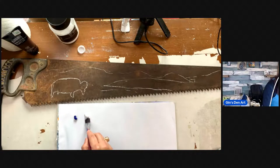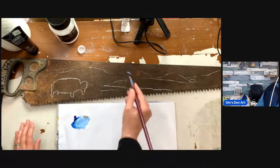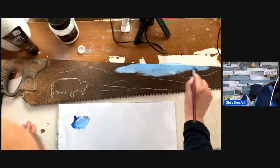Okay. I wet my paintbrush. I'm taking some of this beautiful blue. Look at that, how gorgeous. That phthalo blue is my new favorite blue. So I'm just going to come through here.